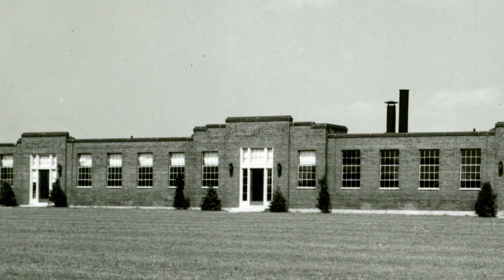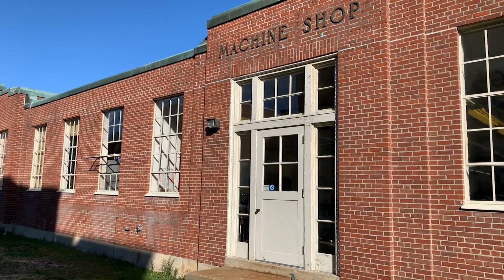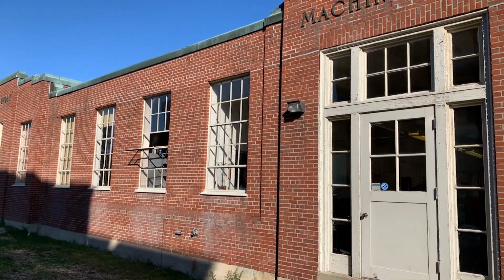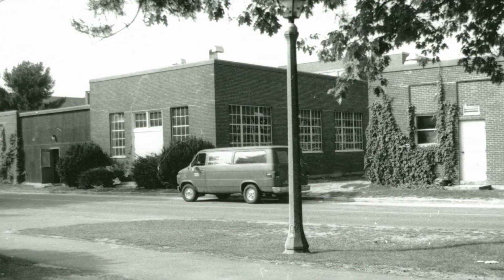The Machine Tool Lab, built in 1934, is surprisingly elegant for a utilitarian structure. It is one of the few Art Deco buildings on the University of Maine campus and is a lovely example of the restrained balance and proportion that informs the best early 20th century architecture.